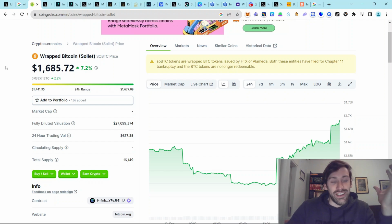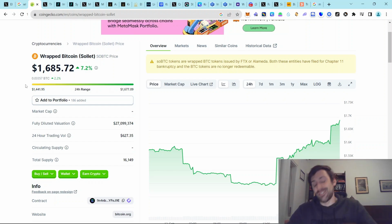Bitcoin on Solana is worth 1.6k. On a day that Bitcoin crossed 50k again, your version of Bitcoin, which you paid one whole Bitcoin for, is worth 1.6k. Like time traveled back to 2015, guys, Bitcoin 1.6k again. So this is the value proposition of ThorChain and all the other forks that we're going to talk about today.